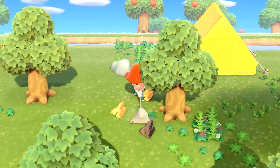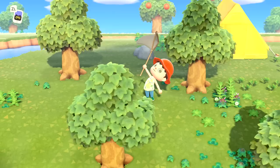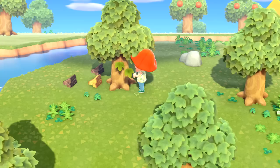Isn't that cool? So let's pick up, this is softwood, and then this is hardwood, I think. So yeah, we got the user axe. We can't quite knock over a tree with this, as you can see. It's just not powerful enough, it's not sharp enough. But we'll keep working on it.